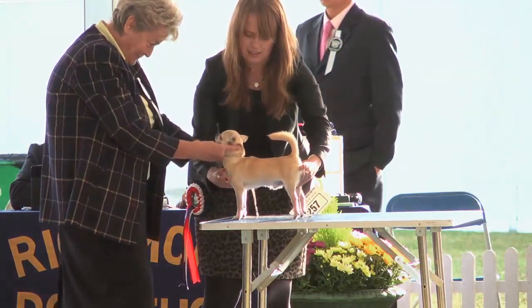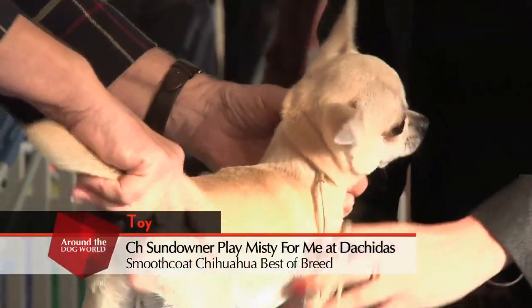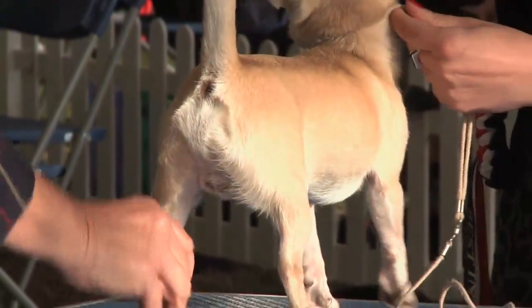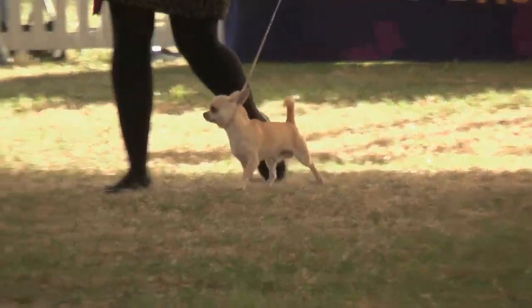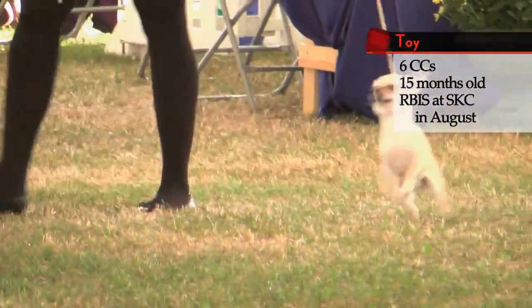We have the winner from the toy group. This is the Smooth Coat Chihuahua, number 257. The breed was judged by Patrick McDevitt, and this dog was sent through to the group by Mr. T. Mervyn Evans. The Chihuahua is the smallest breed of dog in the world.